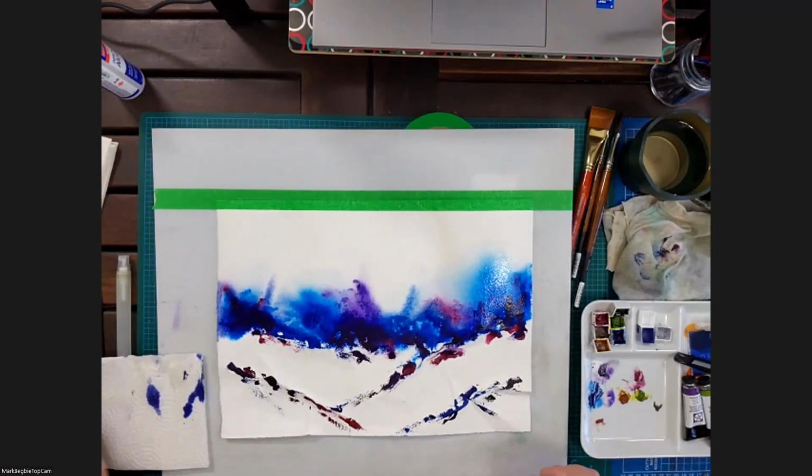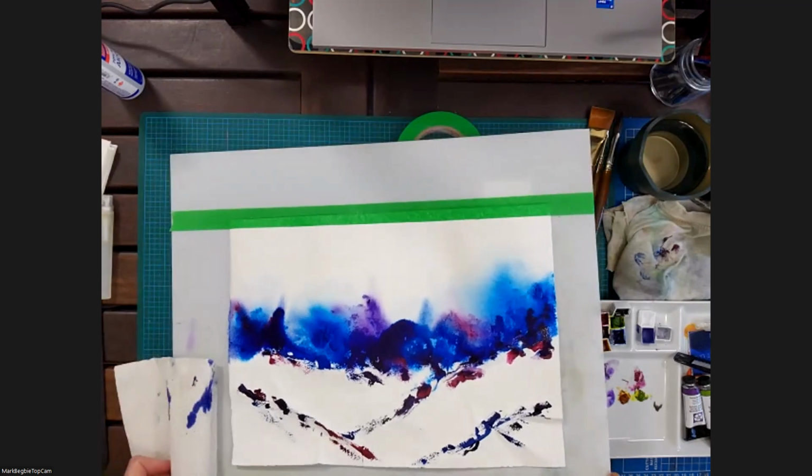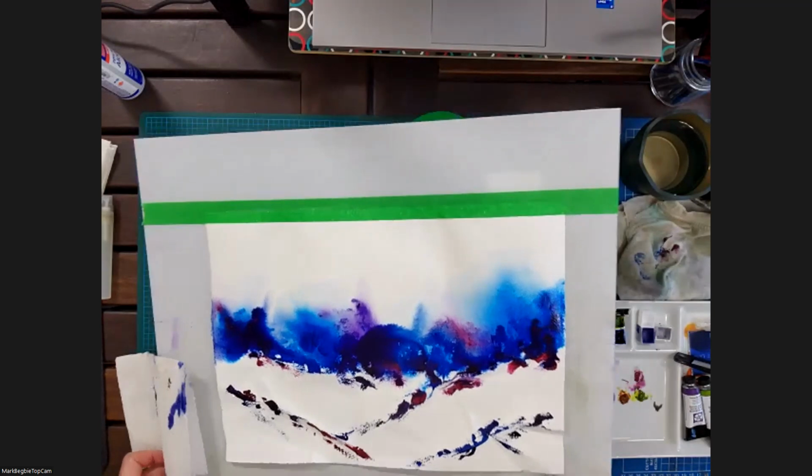Yes, definitely. I've gotten some modelling paste previously, and used the modelling paste up on a board, not on paper. Paper's too flexible. Get the modelling paste, you can create textures in it, and then you put a gesso layer, basically the watercolor ground, and you can do amazing things like that as well.